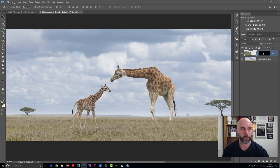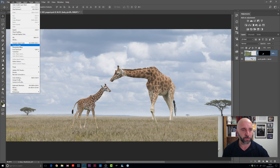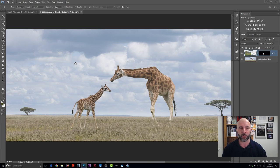Now we find Puppet Warp, again, this is one of those things that was introduced way back, but people forget it's there, but it's incredibly handy. I'm going to go to the Edit menu and choose Puppet Warp. Now, again, when you use the Puppet Warp, like any other tool, there'll be certain things that come across the options bar at the top that are unique to that particular tool.